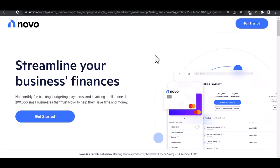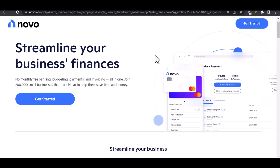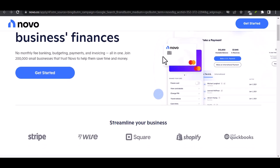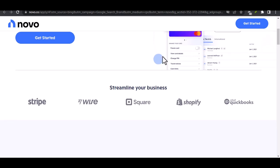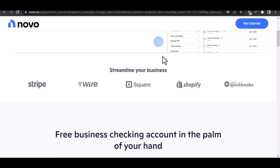Ever fumbled with multiple payment apps, wishing there was just one easy solution? You're not alone. In today's digital world, juggling finances can feel like a high-wire act. Freelancers know the struggle, chasing invoices on one platform, managing client payments on another, and then there's the whole "where do I keep my business funds?"